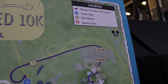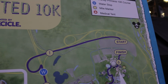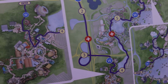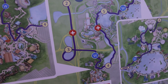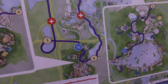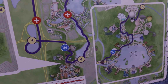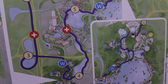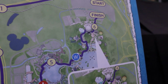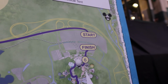Then for the 10K, this is the same course as Marathon Weekend, which I really liked. You start at the Epcot parking lot, and you go down World Drive, over to Epcot Resorts Boulevard, where you do that quick little turn into Hollywood Studios. You're gonna go down around Tower of Terror by Rock and Roller Coaster, rather than around Fantasmic. Then you run the outside along the walking path towards Boardwalk. You go around the Beach Club side, into Epcot real quick around World Nature again, and then you finish past Spaceship Earth right in the Epcot parking lot.